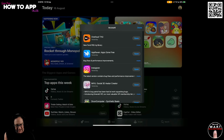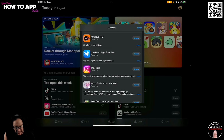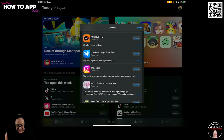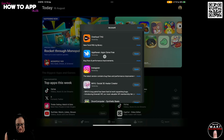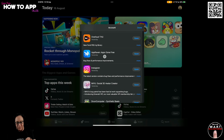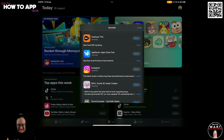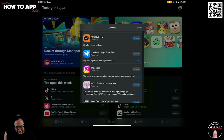THU Overloud has had a new Fender PBS rig library added, so it's an in-app purchase, I would suggest. App Raven, which we're using here on this show. I did a show on App Raven. It is the replacement for App Sliced. Had some bug fixes, performance improvements, lovely jubbly.